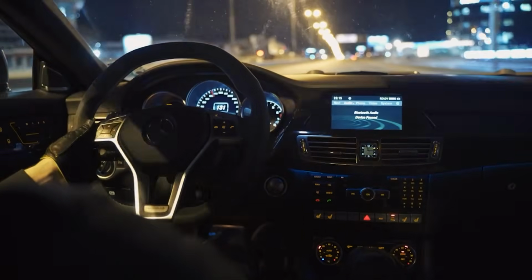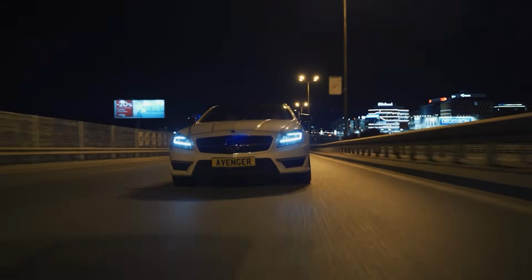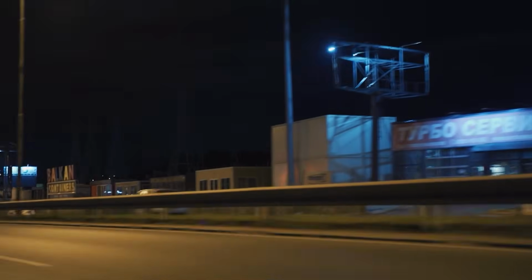And here's the secret sauce. It still flies under the radar. Cops don't know what it is. People think it's just a fancy Mercedes, until you gap their tuned Mustang while sipping coffee.